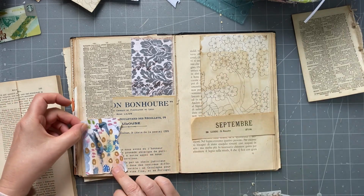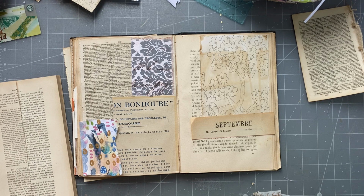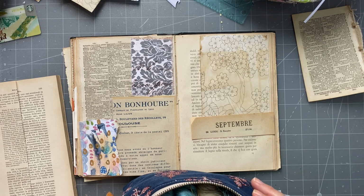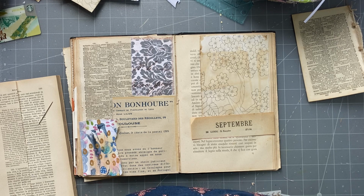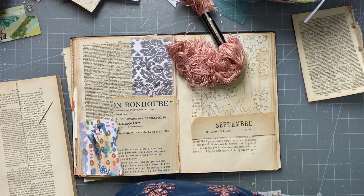I'm going to do some stitching on it before I glue it down. That's what I'm going to do. Now, do I have my needle? Yes, I've got one needle in here because it's all in the other room. And I just grabbed this bag of threads. And I might do this one. It's been a bit, okay, great.